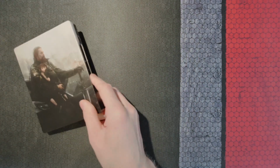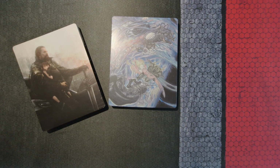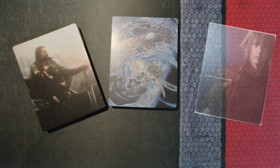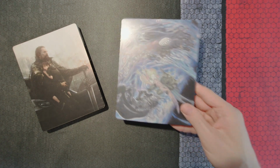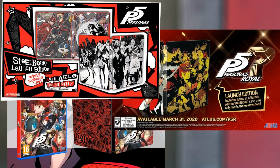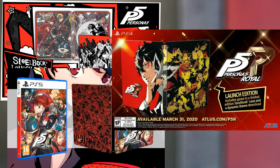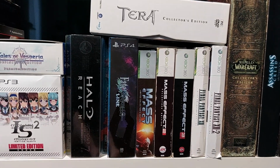I have a similar situation with Final Fantasy 15. The special, deluxe and collector's edition came with a different Steelcase as well. And while I'm missing only one to complete the set, I definitely have my favorite already. A game where I might not have this situation would be Persona 5. That game has multiple Steelcases, but each one looks amazing, and together they form a nice looking, consistent set. Which, if you ask me as a collector, that is the dream.